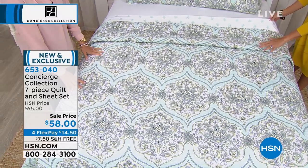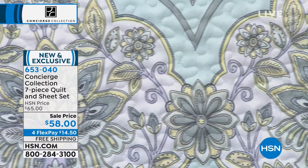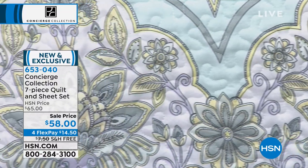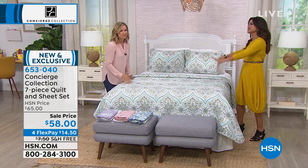Like a muted kind of aqua color. There's grays, there's little bits of lavender. And there's even gold in this. Yes, like a golden buttery yellow as well. It's just a beautifully muted pattern. And I like that it's damask, so you get the sense of floral, but it's not overtly feminine. It's not too much.